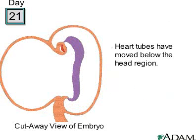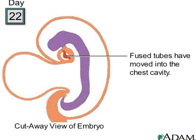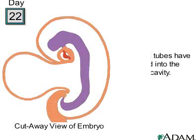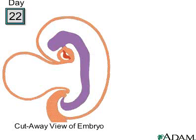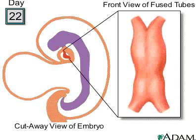On day 21, we see that the primitive heart tubes have moved below the embryo's developing head region, and by day 22, the tubes have fused together and have moved to the area that will eventually be our embryo's thoracic or chest cavity. It's also about this time that the heart begins to beat for the first time. Here's what it looks like from the front.